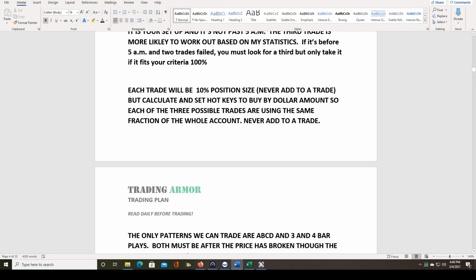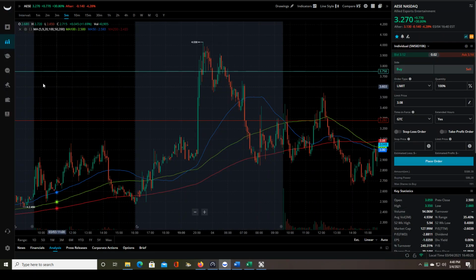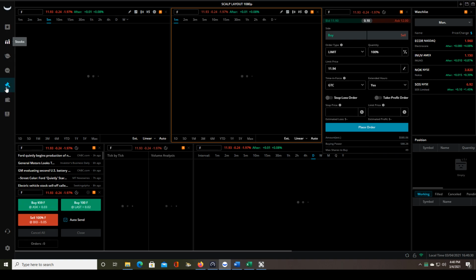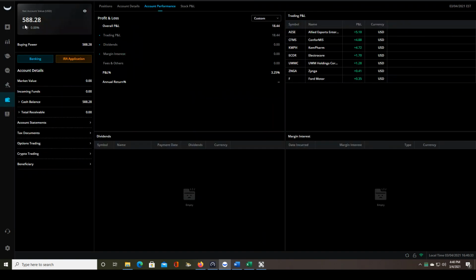And then I'm just reminding myself, this is something new I'm doing this month because it actually would have served me better the last few months. When I take a trade, it's based on 10% of my account size. So right now that would be about $58 and change. So each trade is for $58.